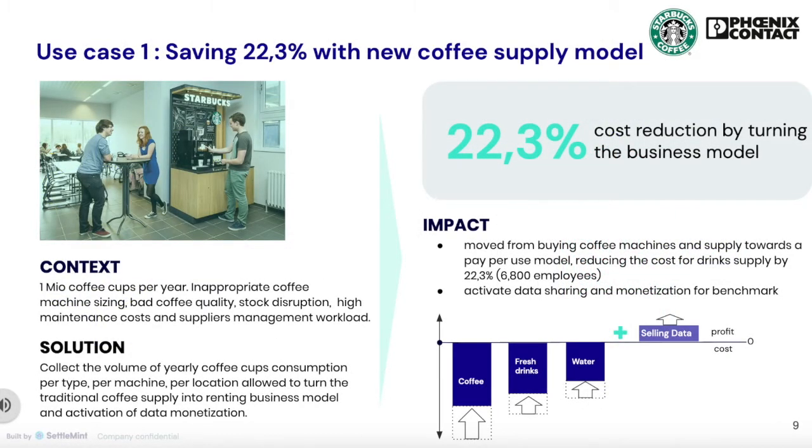Let's take a first use case, coffee. Coffee is something that we do not think about directly when we look at smart buildings, but for a building of about 6,800 people, the coffee consumption is about 1 million coffee cups per year, which represents a huge amount of investment for an organization.